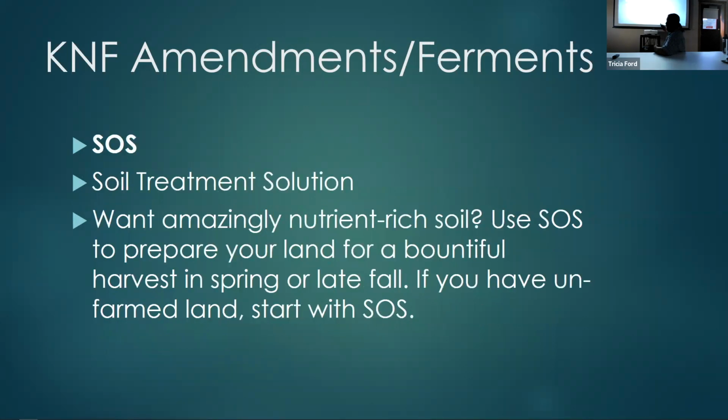Soil treatment solution, very similar to rehabilitate, just gives your soil a little vigor. After you've put your IMO out, let's give it a little charge. And if you have a new garden, it's really important to get into SOS first when you break new ground.